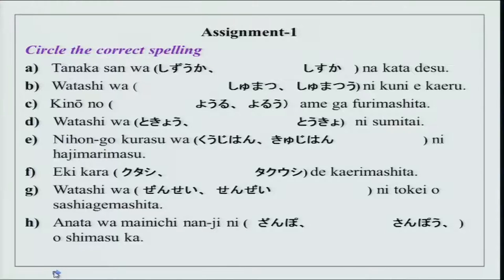The first assignment that I had given you last time was circle the correct spellings. Spellings are extremely important because in Japanese we have the long sound. So, we need to concentrate on spellings as well. The first one is Tanaka-san wa shizukana kata desu. Na over here is for shizuka, which is a na adjective. Watashi wa shumatsu ni kuni e kaerimasu. Ni over here is for this time expression shumatsu.